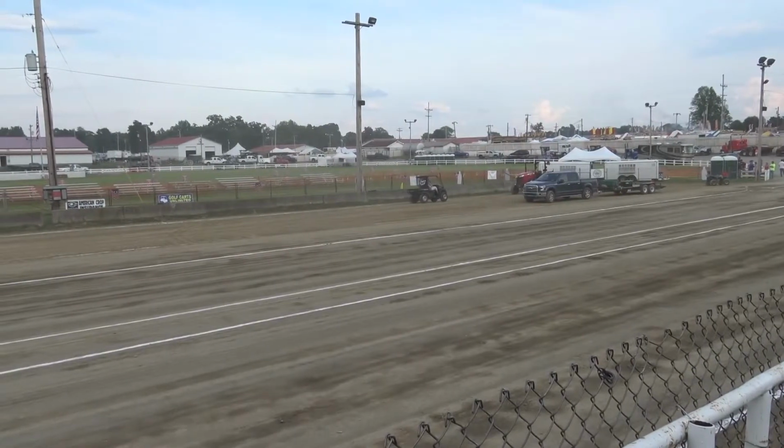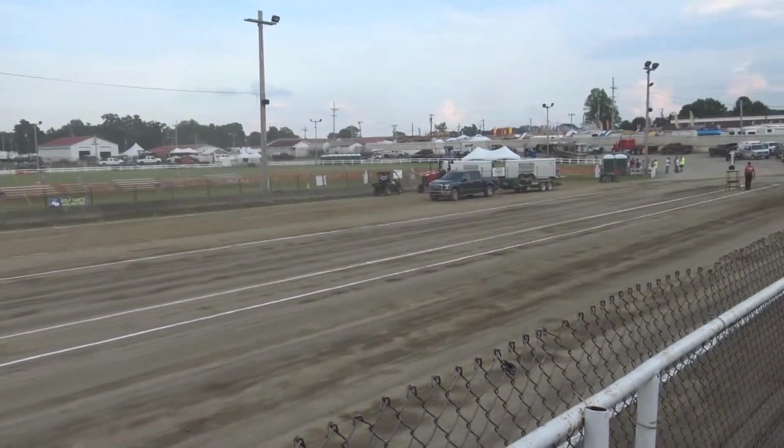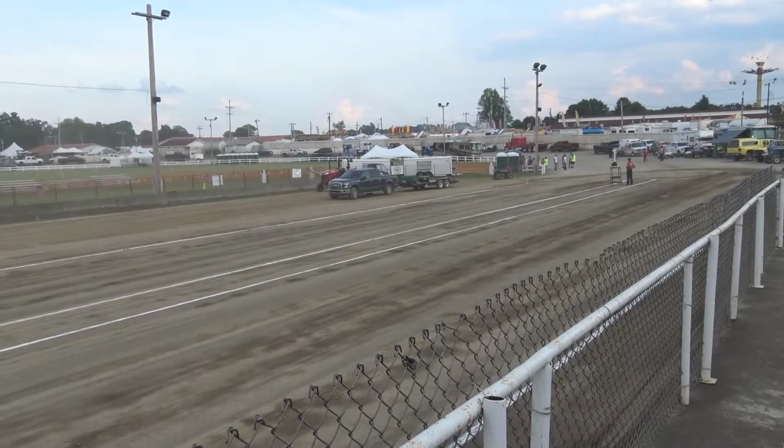Second place, Jeremy DeBlasio. Third place, David Ellerberger. Fourth place, Pat Wilson. And rounding out the top 5 is Tom J. in your gasoline 4x4 truck division.